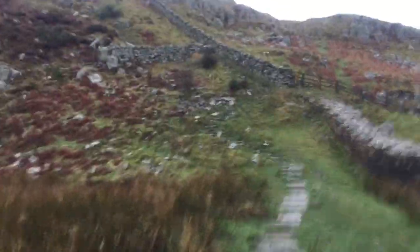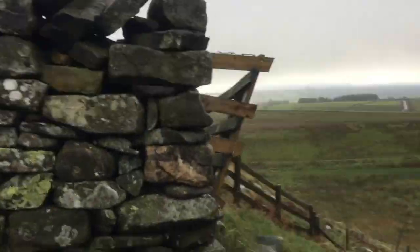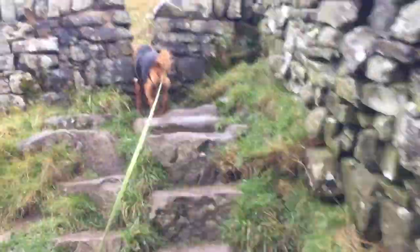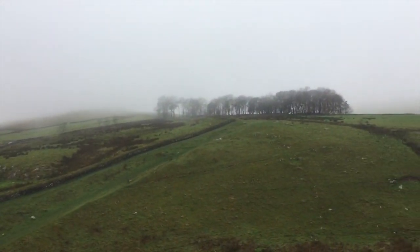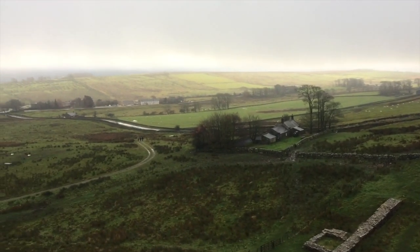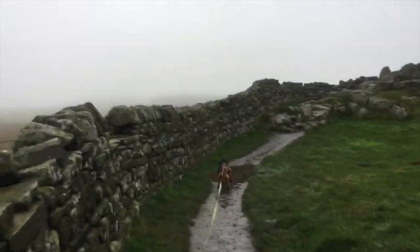Slipped on my backside back there. Wasn't fun, I'm absolutely soaked. Okay, up here. Sometimes nice to turn round. My bum is soaked.